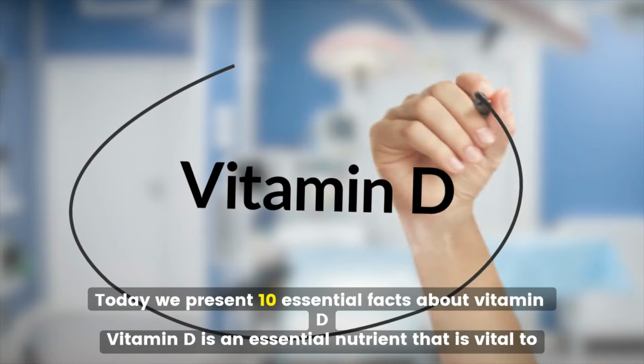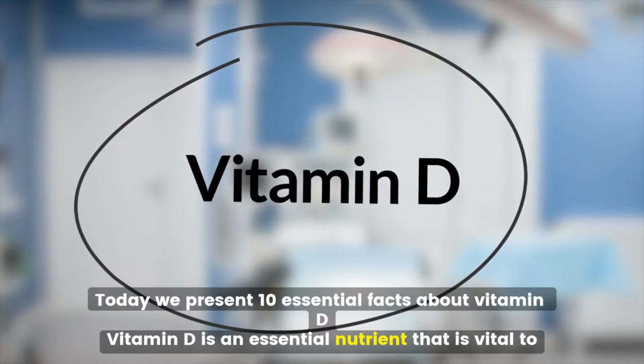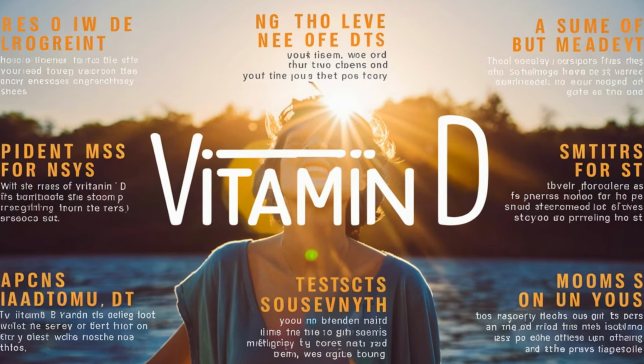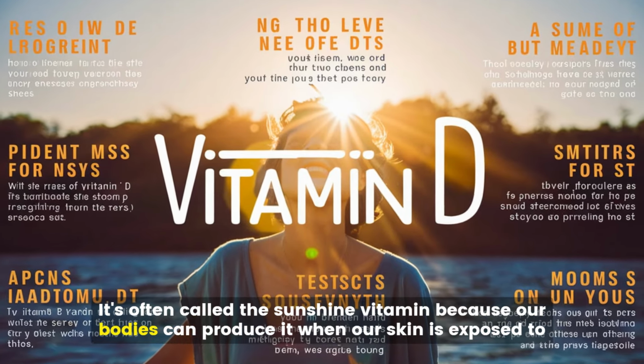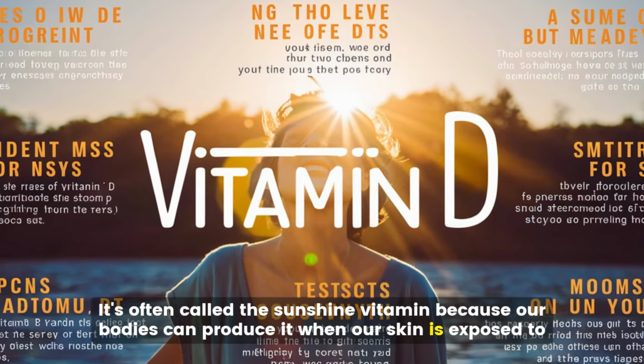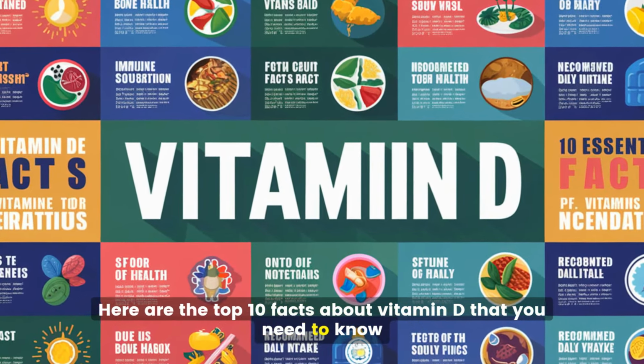Today, we present 10 essential facts about vitamin D. Vitamin D is an essential nutrient that is vital to our overall health. It's often called the sunshine vitamin because our bodies can produce it when our skin is exposed to sunlight. Here are the top 10 facts about vitamin D that you need to know.